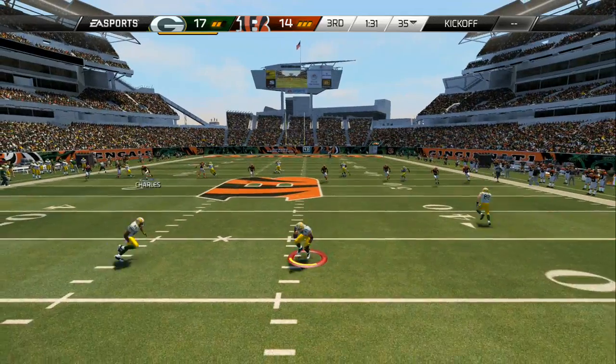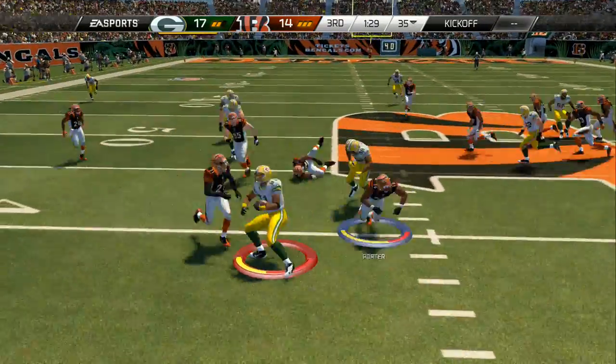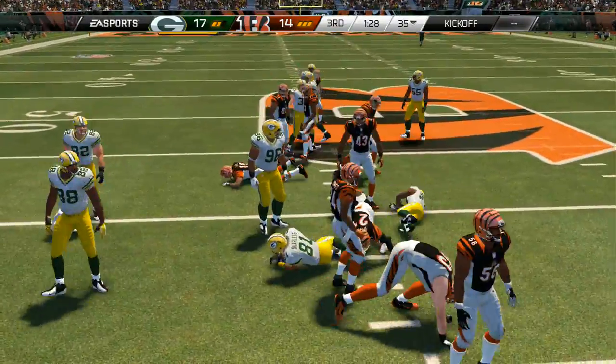Here's the kick, and this one's just a little squib kick. Spins out of the defender's clutches.